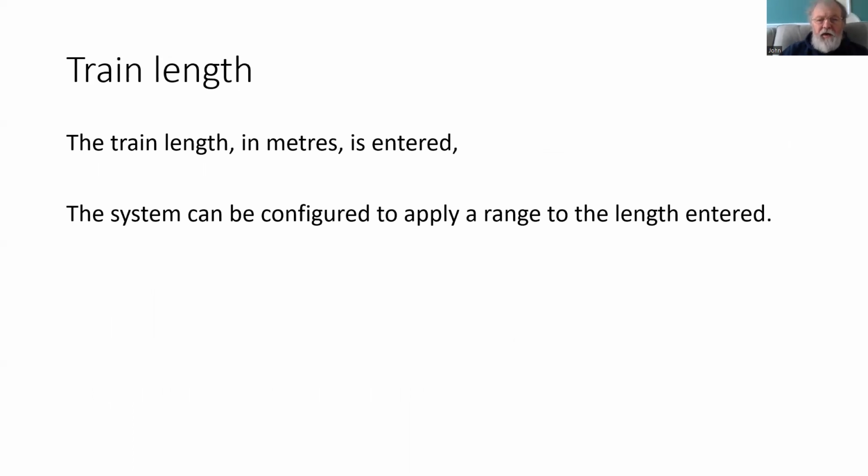The train length in meters is entered by the driver, or it may have been obtained from systems on the train. To avoid having stupid lengths entered, the system can be configured so that only values within a certain range can be entered.